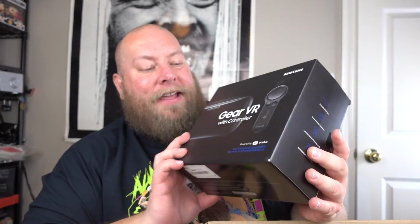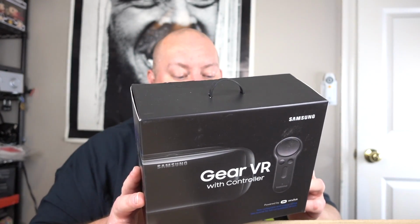So let's go ahead and pull it out. Had to make you wait for it a little bit. But here is what I've been looking at. It is a Samsung Gear VR with controller. How cool is this? I've got one of these in liquidation. It has been a while. Last time I got one of these, it was pretty much brand new. I sold it, I think, for like $99 on eBay. So I'm sure it's probably around the same price still.